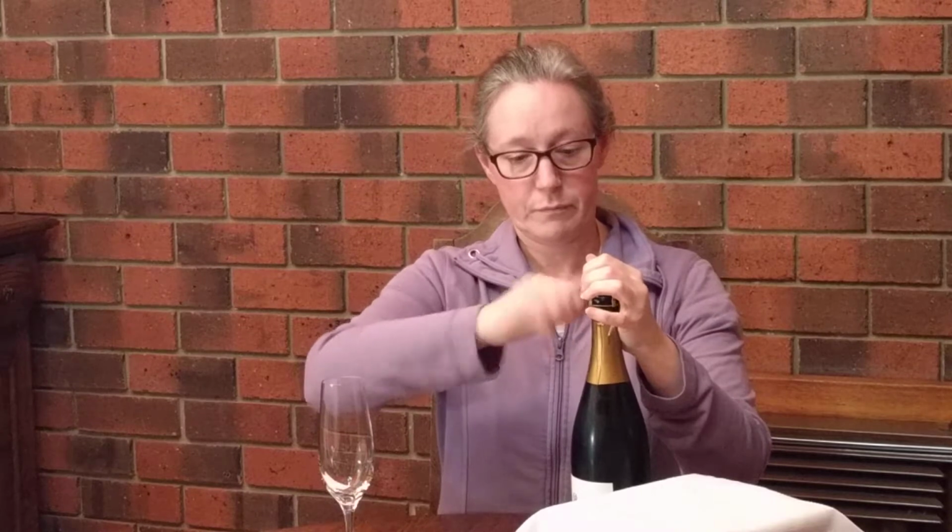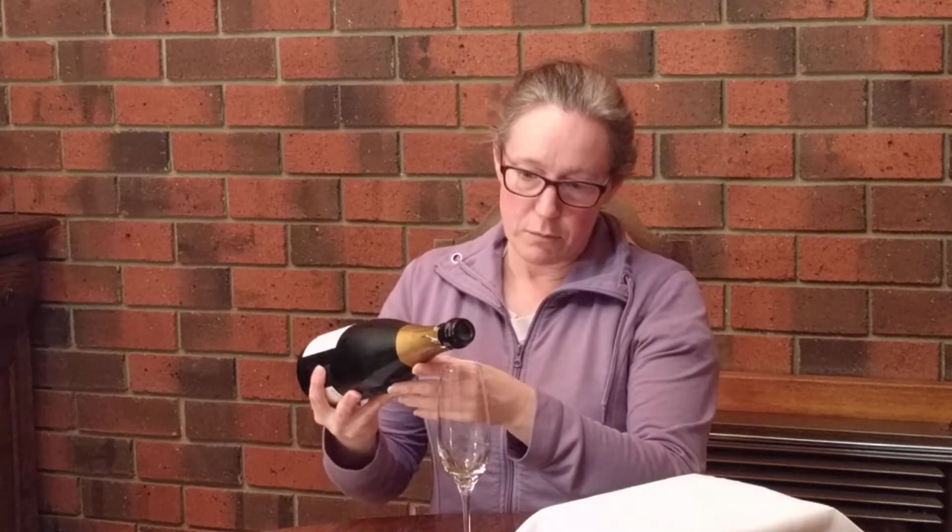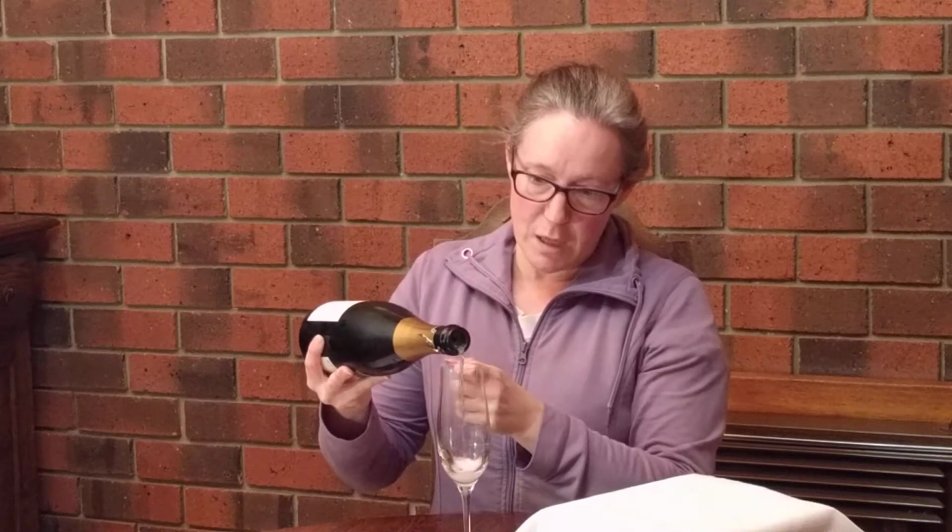Let's see if I can open this without covering myself in it. Just realised I'm really not used to opening sparkling wine sitting down. Oh, beautiful, look at that. Gentle little foot, just what you want. No wine lost going anywhere. And just pour some into the glass.